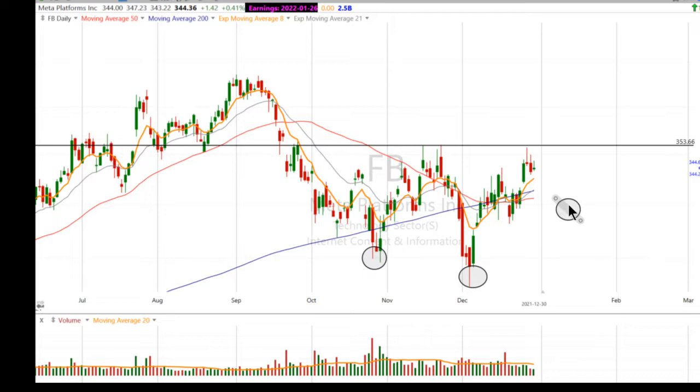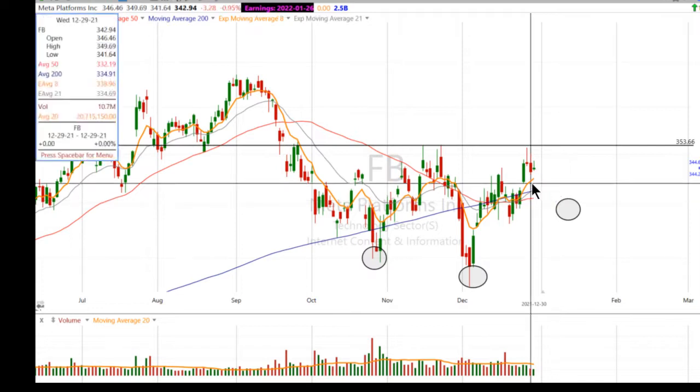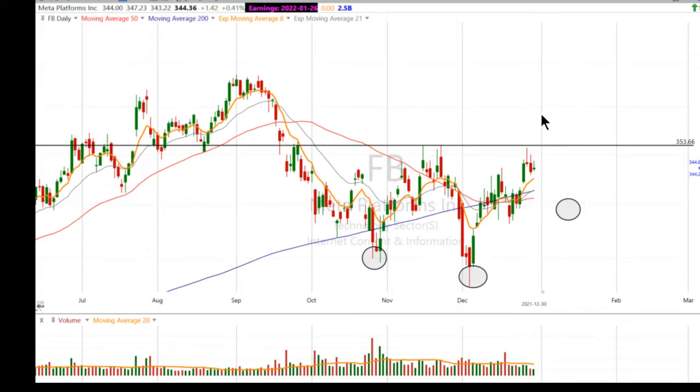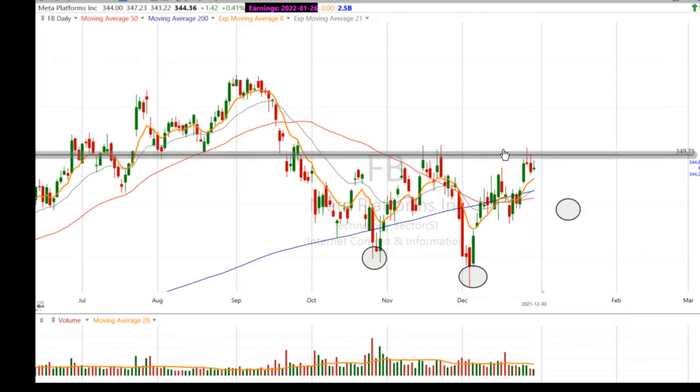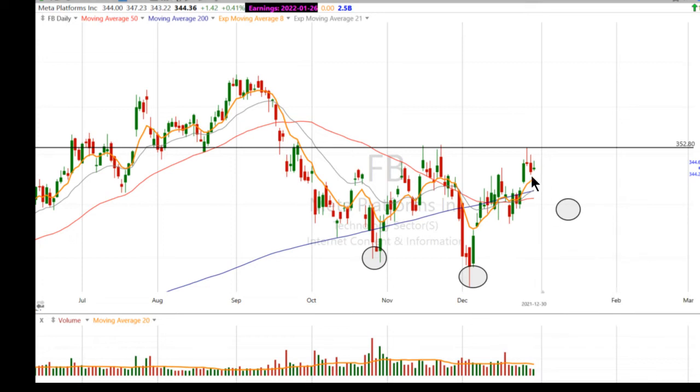I'm keeping my mind open to two possibilities: pulling back into support here before earnings, or breaking through and moving above 353 coming on volume. Those are two scenarios that I'm looking for here on Meta, ticker FB. So I'm going to set an alert right around that 353 zone, maybe just below, and that'll tell me if this stock is able to break through a clearly defined level of resistance. I think it's worth keeping an eye on Meta going into 2022.